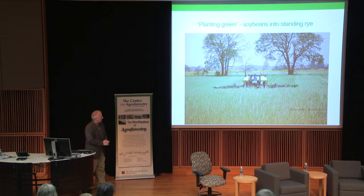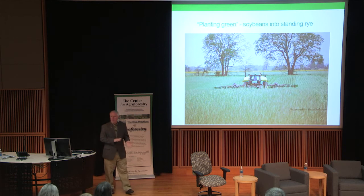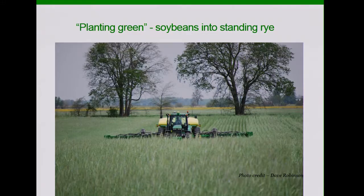This is another thing that's kind of coming into play that also affects weed management, but just the overall soil health as well. And this is the idea called planting green. There are a couple quick references to that earlier today, but if you're not familiar with that practice, seeing a picture like this, if you've ever been around farming, might surprise you a little. So this is a farmer out planting soybeans.